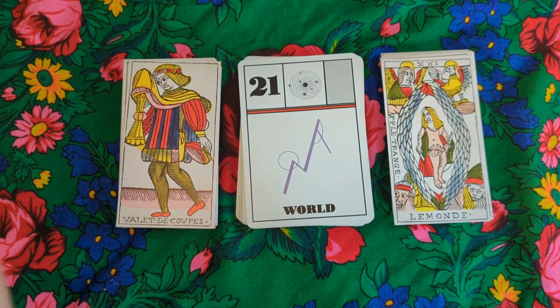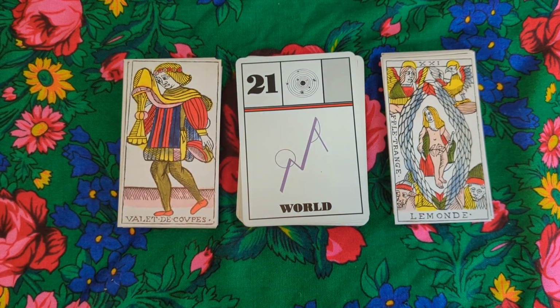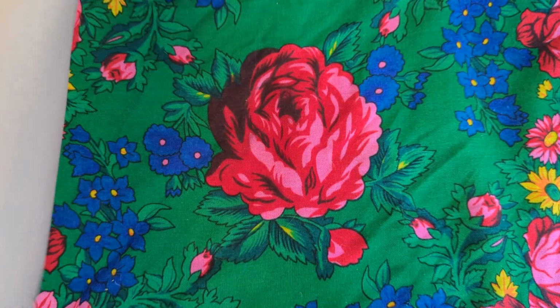I really dig it. And sometimes you'll get the world in the world, so that's like a double emphasis, which is really fun. So this is another one of my fave alchemical guys.